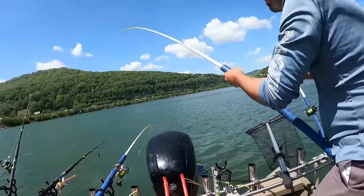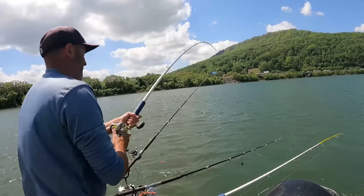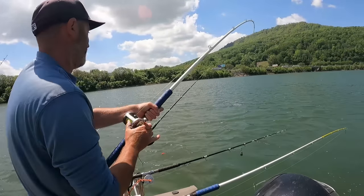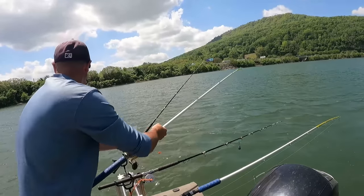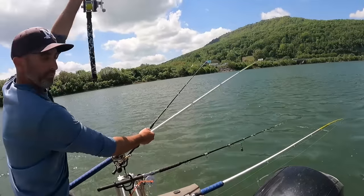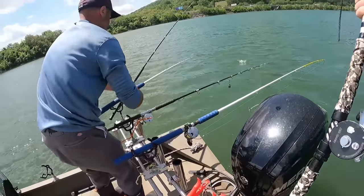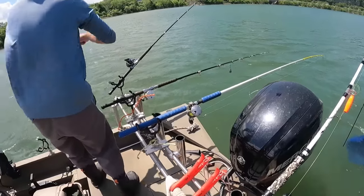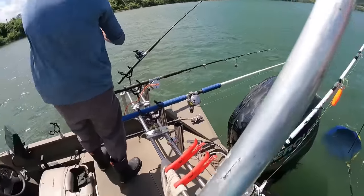There we go, baby. Oh, he's running. He's running. He's going towards the bank. This is a whole lot of fun. Found some good action over here. Yeah. Bing, bang, boom. 16 feet of water. Slide that somewhere. Yeah. He ain't really done anything super squirrely yet. I know. Kind of staying down. There you go.